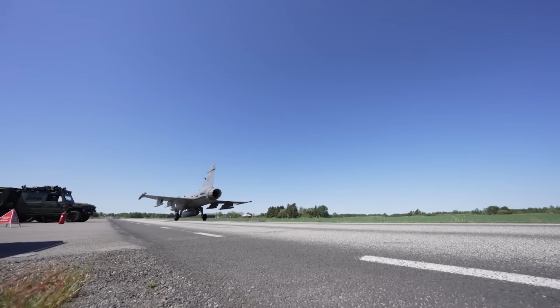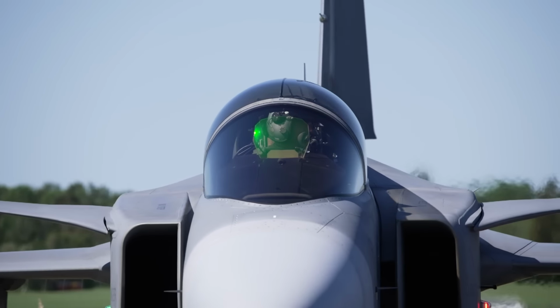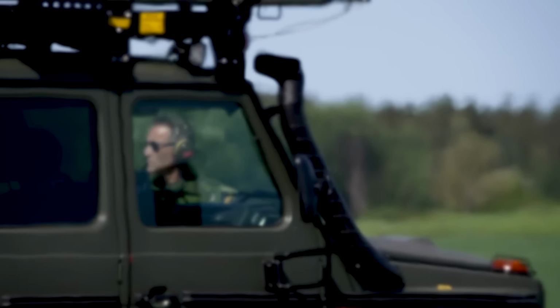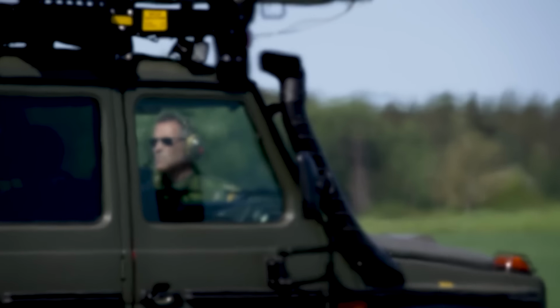This exercise involved six Gripen aircraft. On the ground, the Gripens make use of newly introduced mobile forward arming and refueling point equipment. Each plane, once landed, was fueled up by Swedish mobile ground crews. In just a matter of minutes, each aircraft was able to take off again.